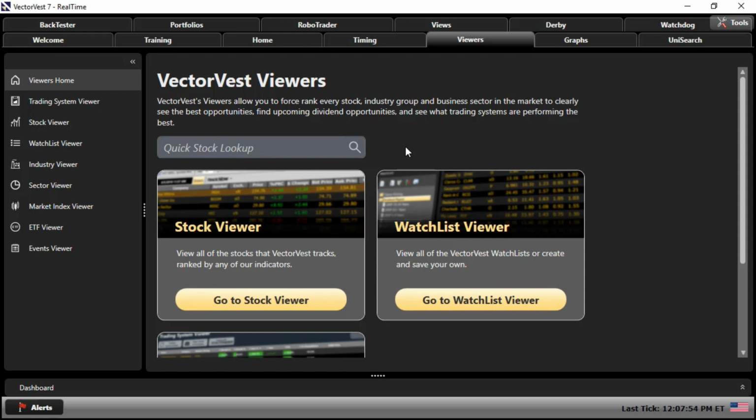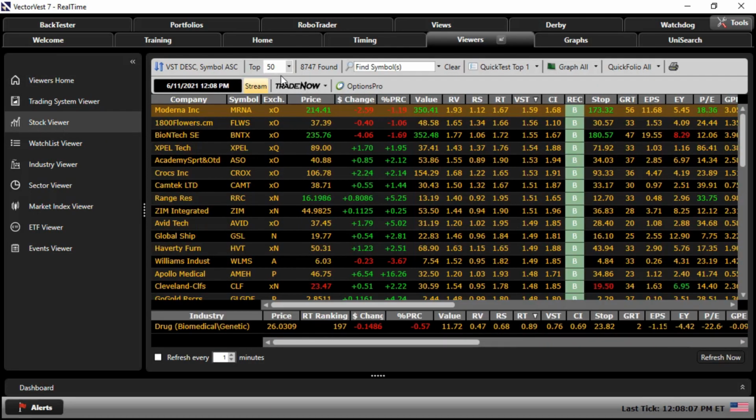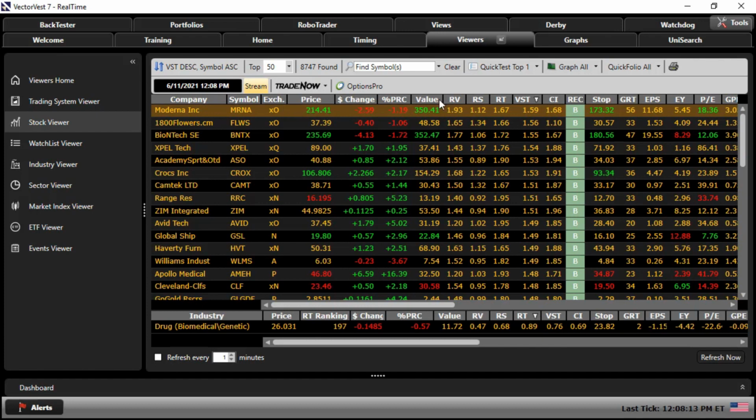Today, we're going to take it back a little bit, take it back to the basics. And if you're brand new to the software, the easiest way to start looking at stocks is to go to the stock viewer. Now, this is an enormous spreadsheet of the over 8,700 stocks that we have here, right? And you can sort by any of these indicators. This spreadsheet shows that out of 8,747 stocks, how these stocks rank up.